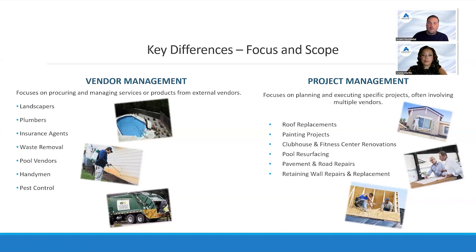Whereas a portfolio manager like you, Urania, managing multiple properties at once, it's not easy to juggle and make the proper decisions and time management for such large scale projects.